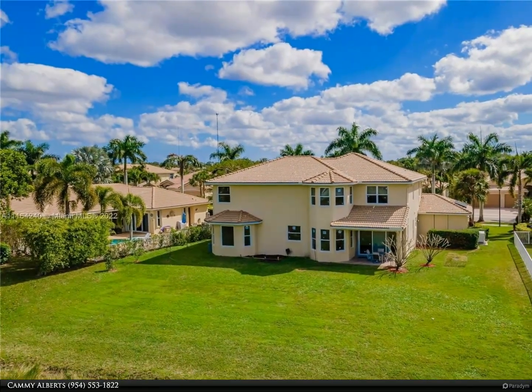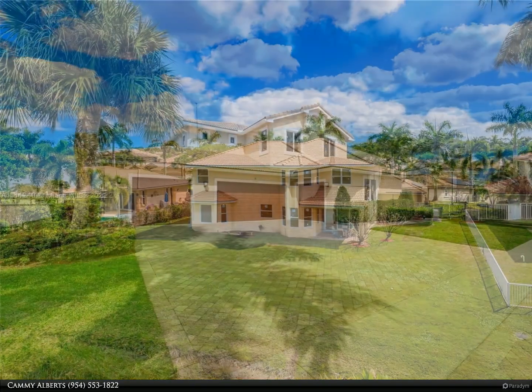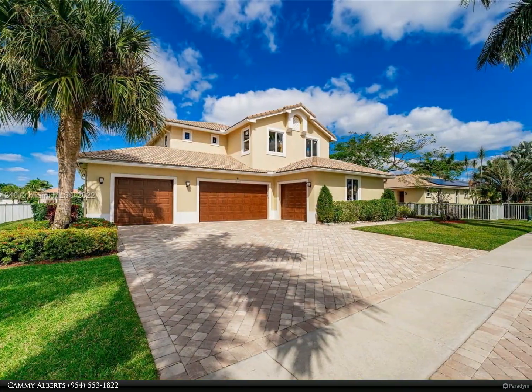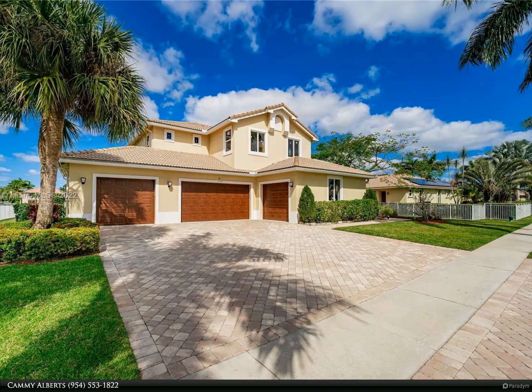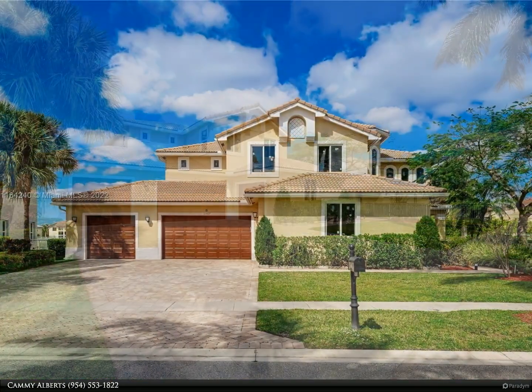4-car garage with PEBBLE-TECH flooring, Tesla charger, 1 portion converted to office with whole wall magnetic whiteboard and AC. Plenty of room for pool on this oversized lot with serene view of lake with loads of fruit trees.